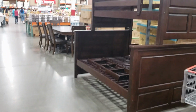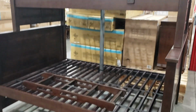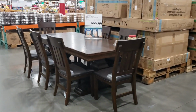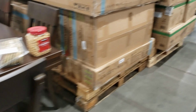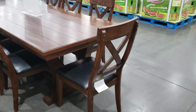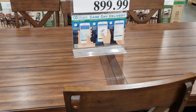Oh, okay. Bunk beds are $599. Round that to $600. It looks like you got a twin on top and a full at the bottom. And they do have a table for $1,000. And you're going to get everything. You're going to get the chairs with that. I love it. I hate when they break it up at furniture stores. I hate it. Okay, I see another piece, a 9 piece. I think it said like $900. That's nice. It's a 9-piece dining set.